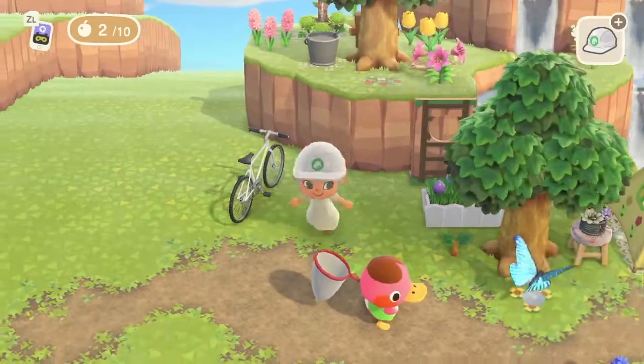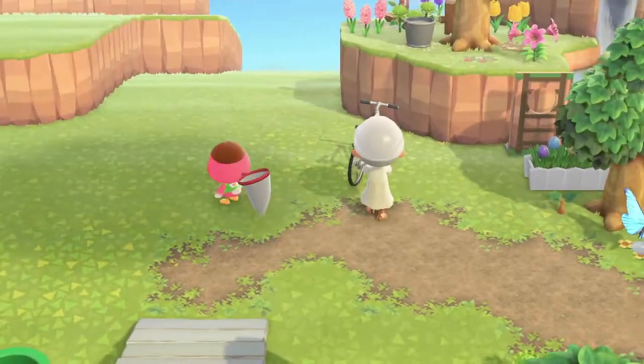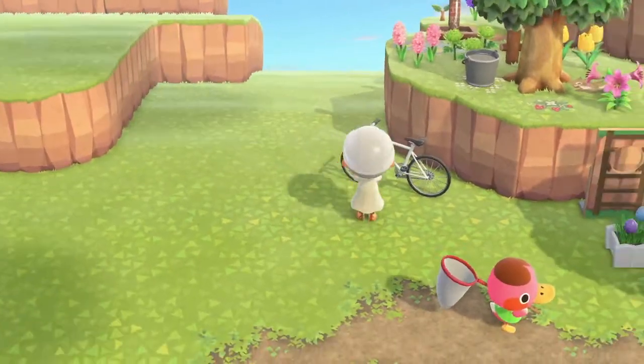So that's just another little tip, I guess, if you want to call it: you can use bigger items and use a tree to hide them just so they're peeking out a little bit, like that Bunny Day planter box.